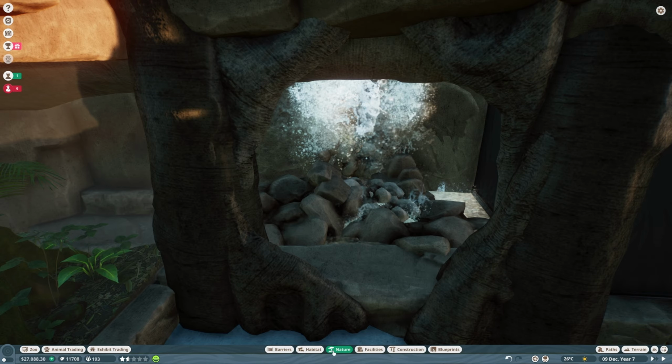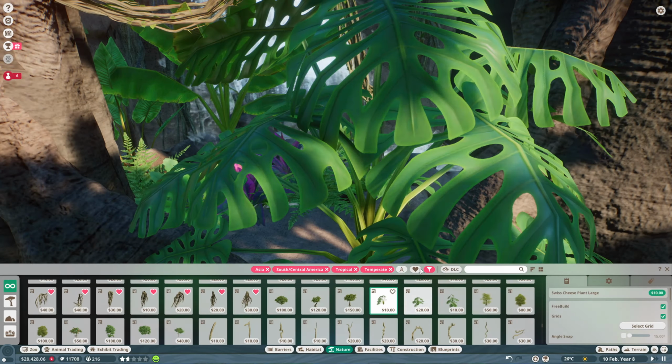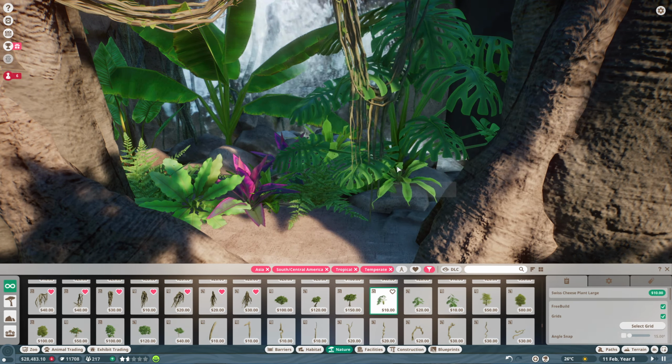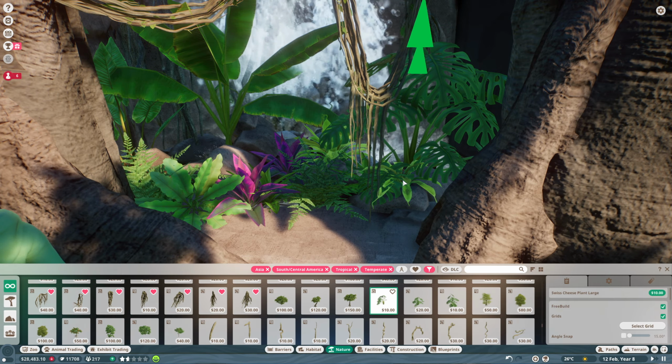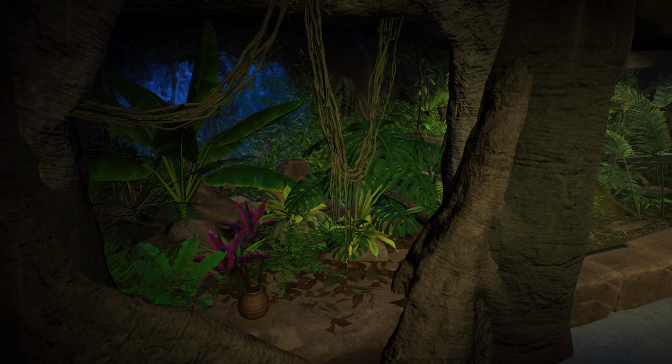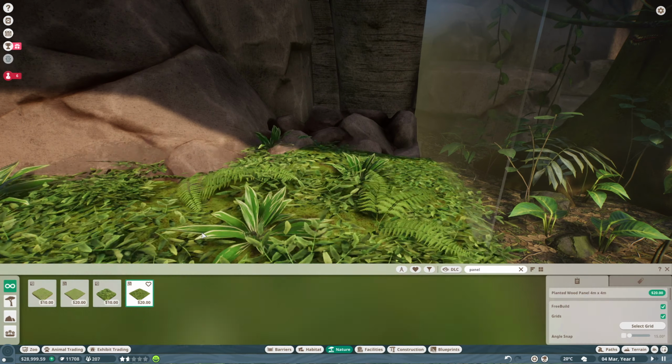So on to planting. This is where we're starting with our water feature here, and just like that we're going to fill it with plants. Now this is very much using tropical plants, and again you'll find this used amongst this zoo series quite a lot. Inside the buildings we can bring in a lot of these more temperate plants that will not fare very well out in the Great British winter.